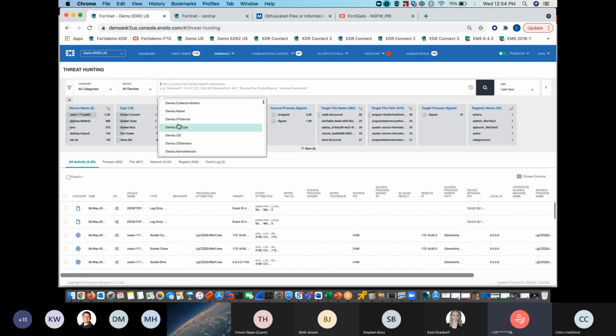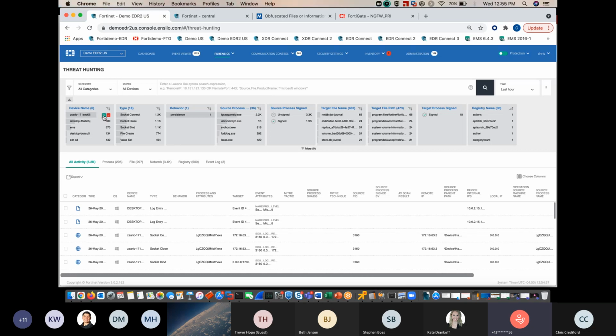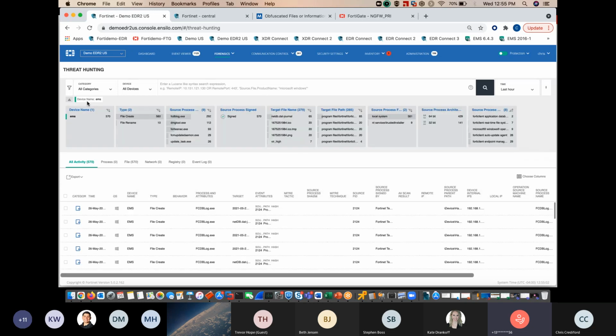So you can see how small the scroll bar is here. You can go do threat hunting pretty much based on anything in your environment. But also you don't have to be a query wizard typing in command lines. Anywhere you see a green plus sign, you can add that and we'll filter on it. So we'll filter out everything related to my EMS server. You can continue to do threat hunting and look for certain behaviors. These columns down at the bottom, you can also add here as well.